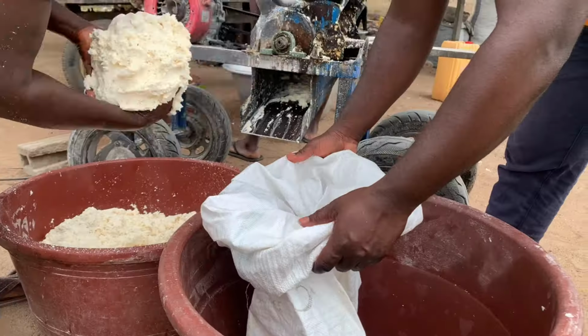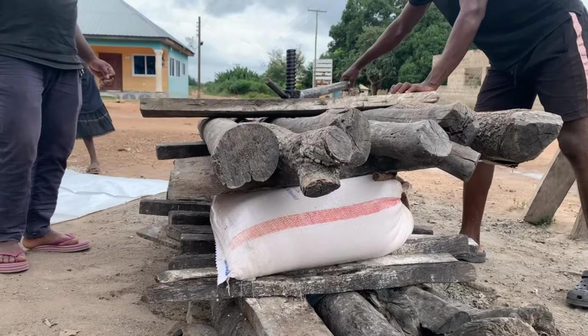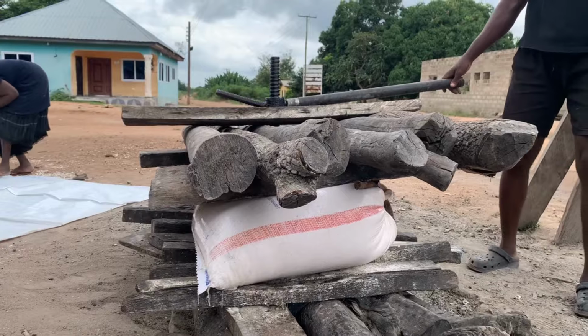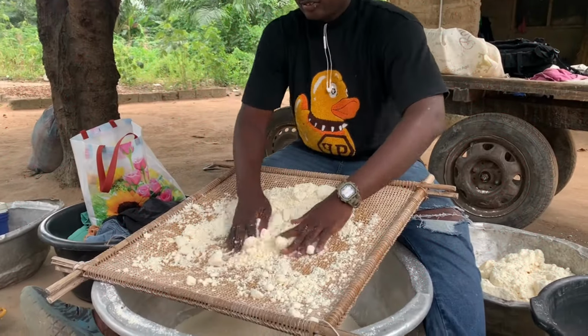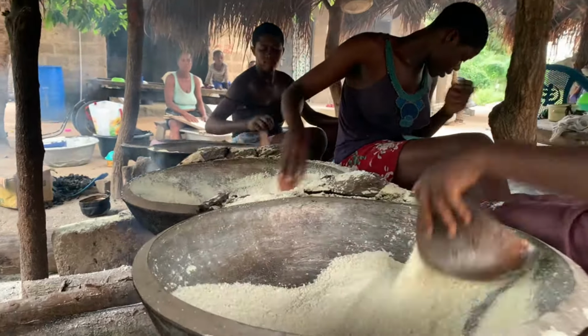So after grating into cassava dough, you need another set of people that will come and bag it and leave it for a day of fermentation. After a day of fermentation, you need another set of people that will actually have to come and do pressing before you can get your cassava cake that will be ready for processing into gari production.